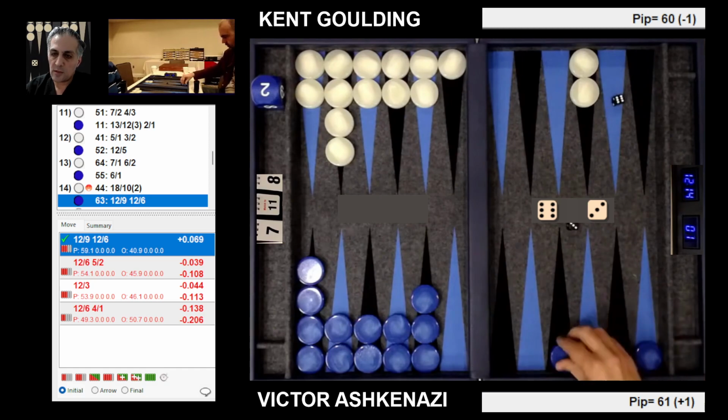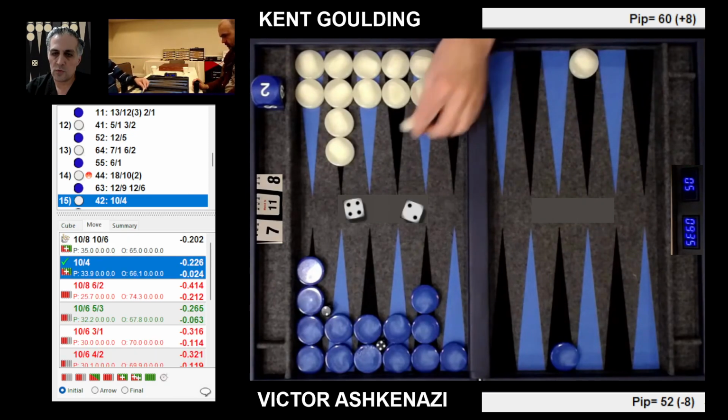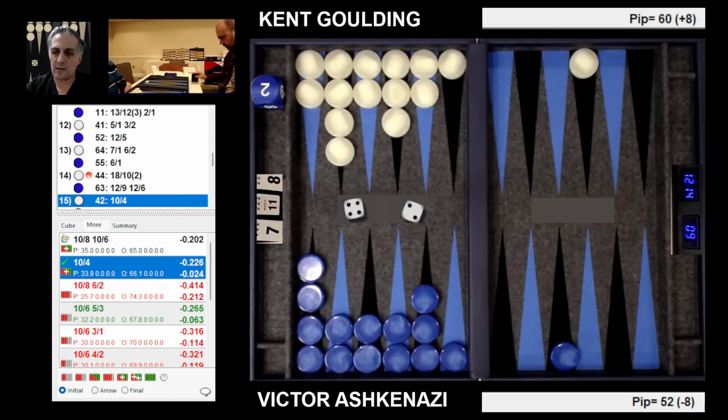6-3, that's good. He gets a crossover and brings 1 to the 10-point, or to the 9-point from 12 to 9. Kent's going to want something good. 4-2. Brings 1 in. And it looks like it was a little better to bring it into the 8. Small error.